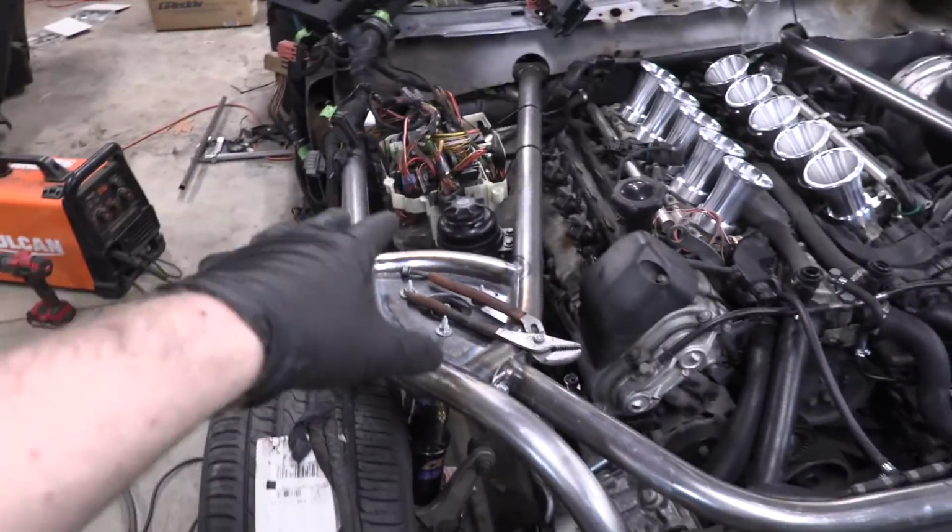You can use hose clamps on them, which is awesome. You don't have to buy hydraulic line, and everything's gonna work out good. So that is basically done. We just gotta fill it with some power steering fluid.